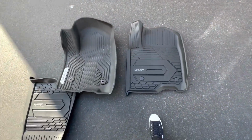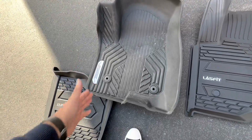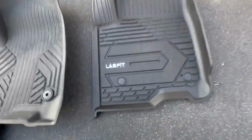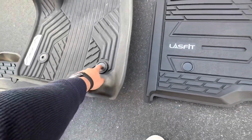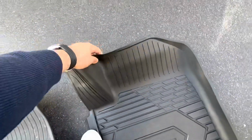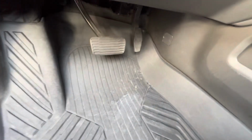Okay, so I just took them out. As you can see, these are the Z71 ones. Obviously, these are a little bit used and beat up, hence why we're changing them out. This is the Lasfit ones. These are actually super nice. They don't have the holes, so you don't see where these things clip in, which is kind of nice. The pattern is a little bit different. Pretty much construction is similar. This one does go a little bit higher. This one doesn't necessarily. I mean, this is how high it goes, the Z71 ones.